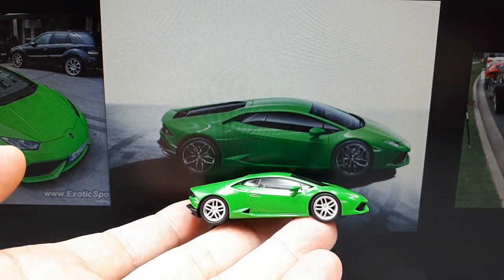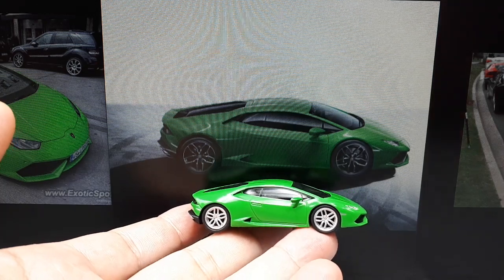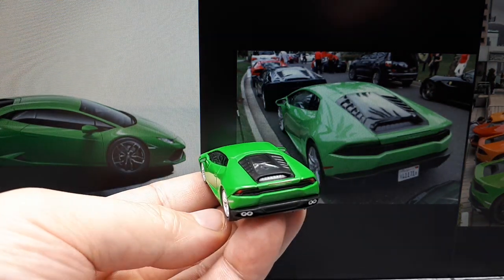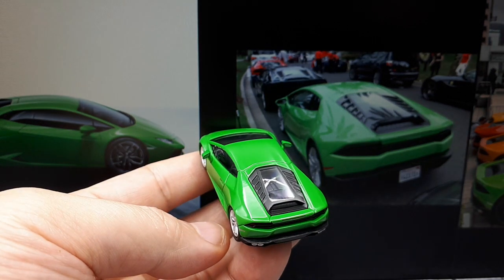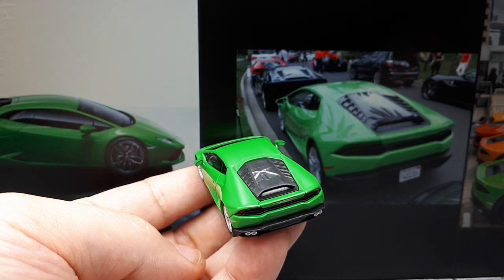What about the overall proportions here? I don't have a problem with it. This rear view here. Yeah, okay, so you got the vents there. It looks good to me.